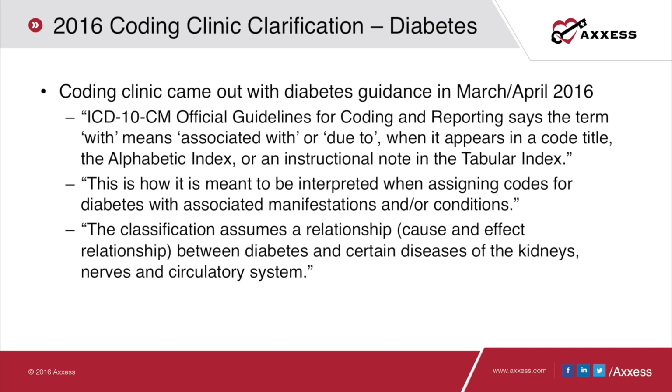We were told that we could not associate osteomyelitis or any of the other issues like neuropathy or kidney disease or anything else just because of the diabetes and the manifestation. Whether or not the doctor said that or not, we couldn't assume. Well, lots of people wrote into the Coding Clinic and some clarity came out and said the following: the ICD-10-CM official guidelines for coding and reporting say the term "with" means associated with or due to when it appears in a code title, the Alphabetic Index, or an instructional note in the Tabular List. This is how it's meant to be interpreted when assigning codes for diabetes with associated manifestations and/or conditions.